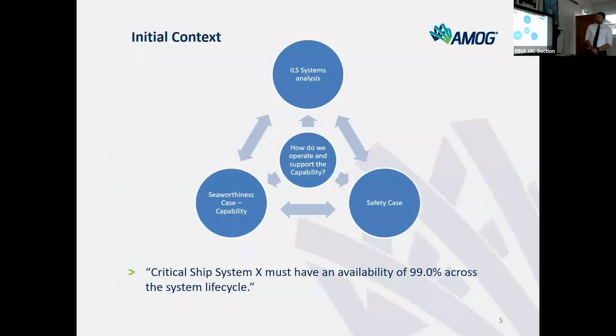So what we're trying to do is get some synergy going and actually use all of that information and the analysis that's been done to inform the safety case and to inform the seaworthiness case. The safety case is obviously focused a lot on risk, but there's also risk to capability, which is a lot of what the seaworthiness case is about.